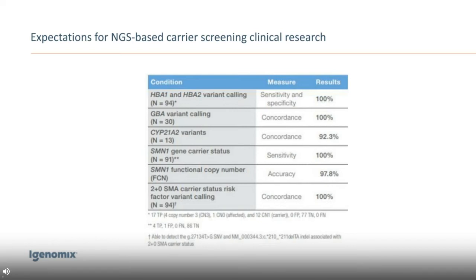And we can see it here in this data that was provided by Thermo that we have a sensitivity of 100%. And in our validation, it was a really concerning part of it, and we analyzed some known SMN gene carrier status, and we do have a really high sensitivity for this type of genes. They have achieved 100% sensitivity and specificity for HPA1 and HPA2 in the variant calling and 100% concordancy in the GBA variant calling.